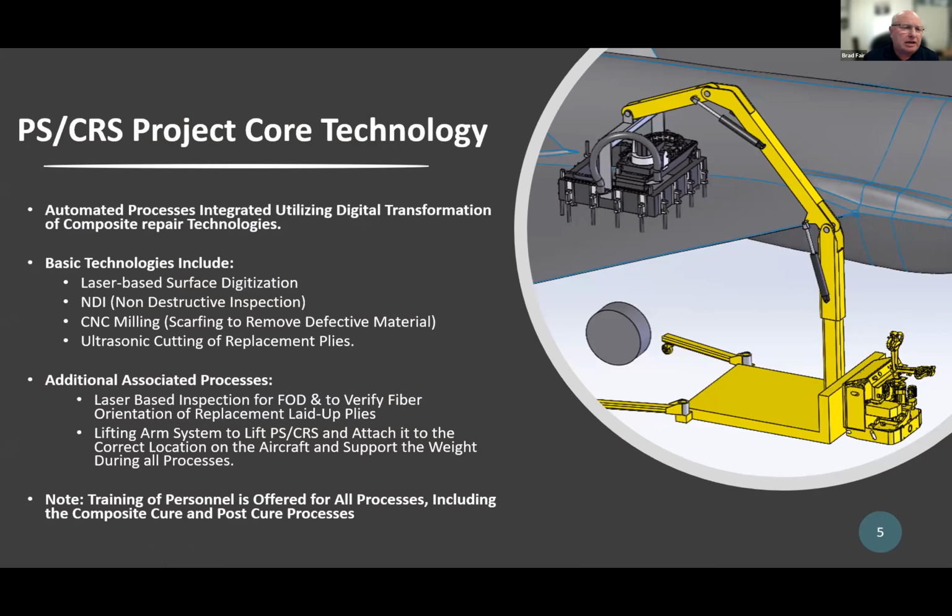So this slide shows our concept. We've done the initial models and concepts on the system. The basic technologies will include our core technologies, but also laser-based surface digitization, NDI, CNC milling, and ultrasonic cutting for replacement plies. Next slide.